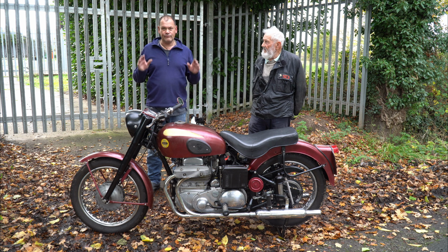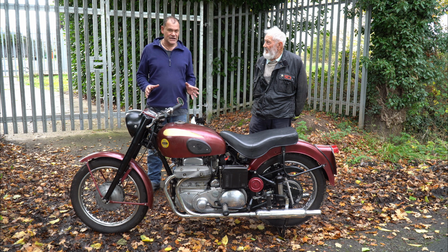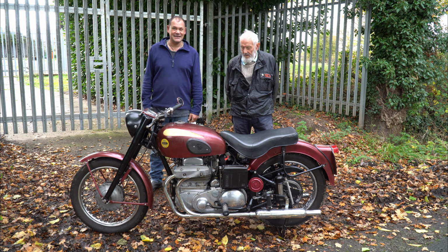I think that's it always. Whenever we pull up, I've been out with the Lemon Drizzle Gang a few times with this, and every time we pull up, somebody comes and says, "I used to have one of them. My uncle used to have one of them." You don't see many of those.